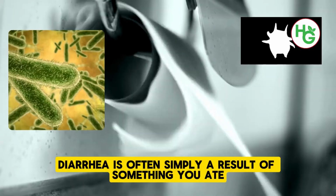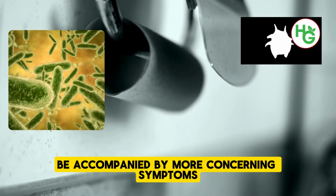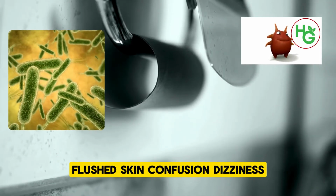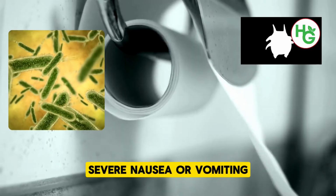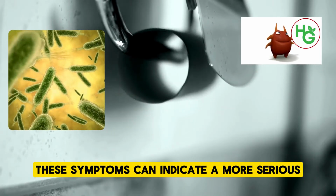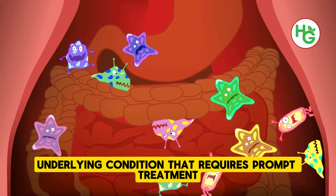While diarrhea is often simply a result of something you ate, it can sometimes be accompanied by more concerning symptoms. If you experience dark urine, a rapid heart rate, headaches, flushed skin, confusion, dizziness, severe nausea, or vomiting following episodes of diarrhea, it is crucial to seek medical attention immediately. These symptoms can indicate a more serious underlying condition that requires prompt treatment.